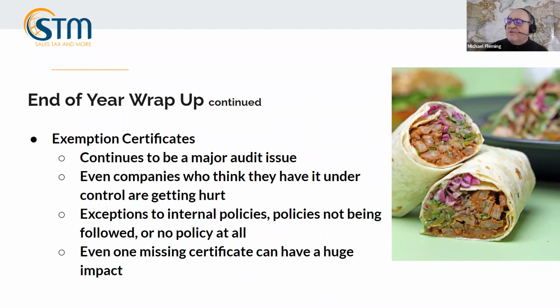Even one missing certificate can have a huge impact. I talk about this all the time, if you've listened to me before. We were doing an audit, a Texas audit, and we became involved after the audit was over, in the redetermination period. You have 60 days to perfect your certificates, and this was about a $3.5 million audit. 60% of it was related to certificates, and we got asked to help out on this portion of the audit, and we got all the certificates except for one, and there were some tough certificates in there to get. We did great on the rest of the audit too. We got it down to about $17,000 from $3.5 million, except for this one certificate.